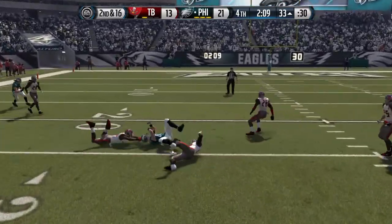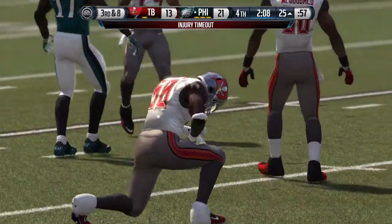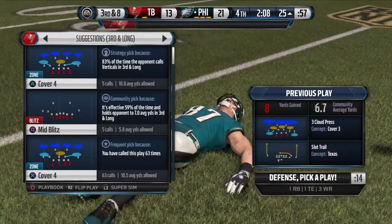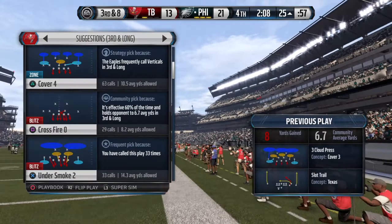It's complete to Brent Celek. Celek's in a whole lot of pain right now. We'll take an injury timeout and be back in just a moment. Third down now.